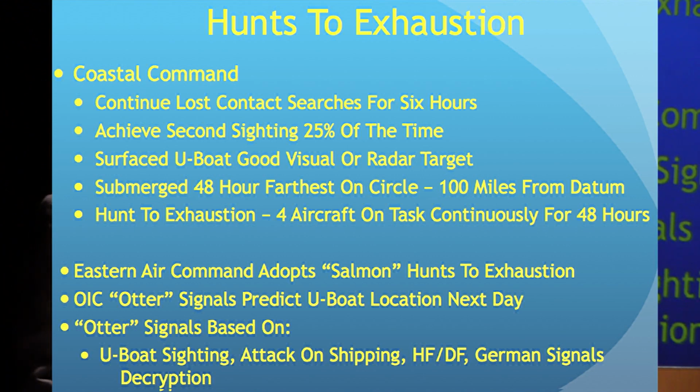Coastal Command therefore developed a hunt-to-exhaustion search tactic where 4 aircraft on task at a time continuously searched the contact datum for 48 hours. Eastern Air Command also adopted hunts to exhaustion, codenamed Salmons. These could only be carried out once a U-boat had been sighted.